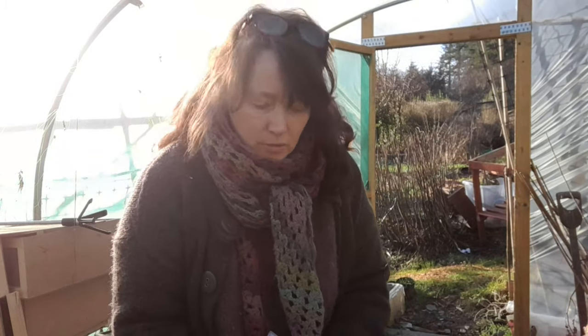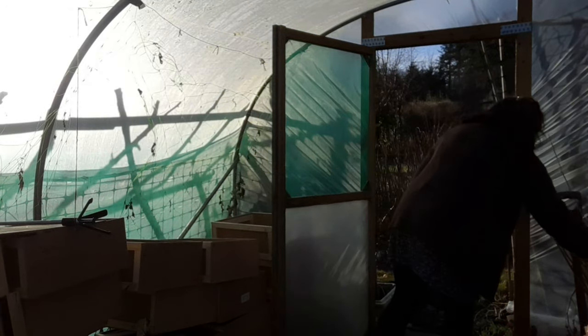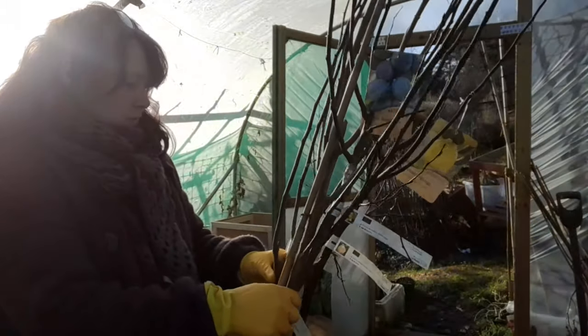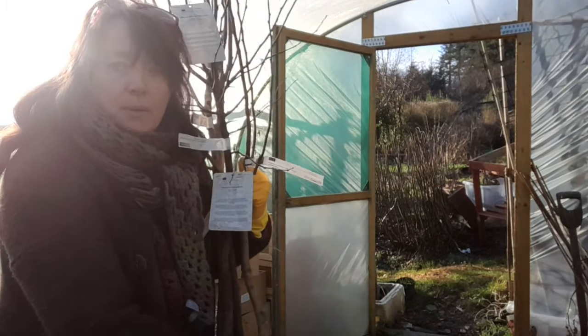Right, so what I've come out to do now is to do my fruit. I've got some compost in my compost bucket here, and I thought we'd do the new fruit trees together. So these are the trees that I've got. They arrived the other day. They look really good trees, but the roots are drying out and they need to go in some soil.